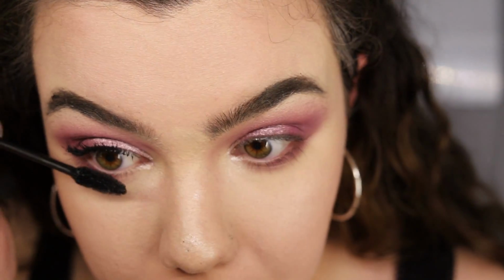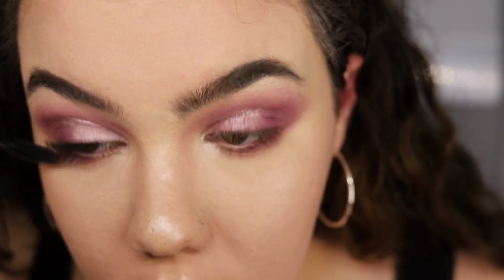Okay, and I'm gonna put this on my bottom lashes as well. Alright, so this is my eye with the mascara versus my eye without the mascara. And I'm gonna do the other eye.